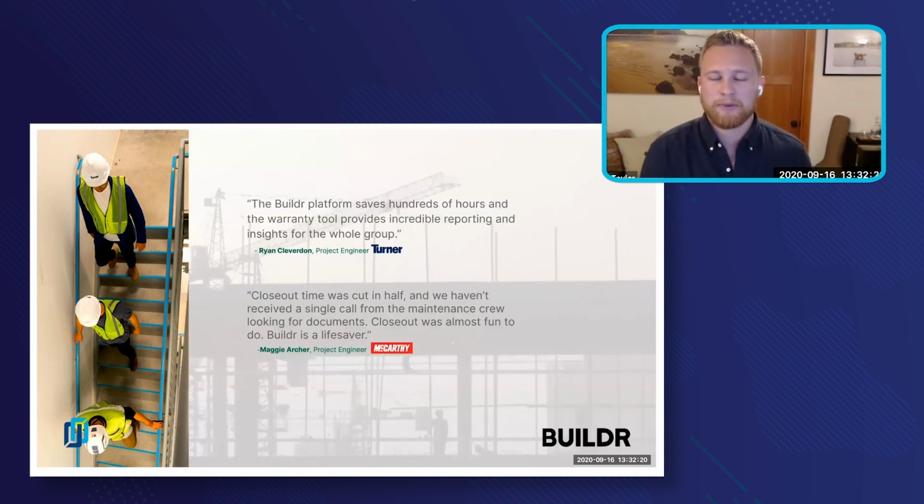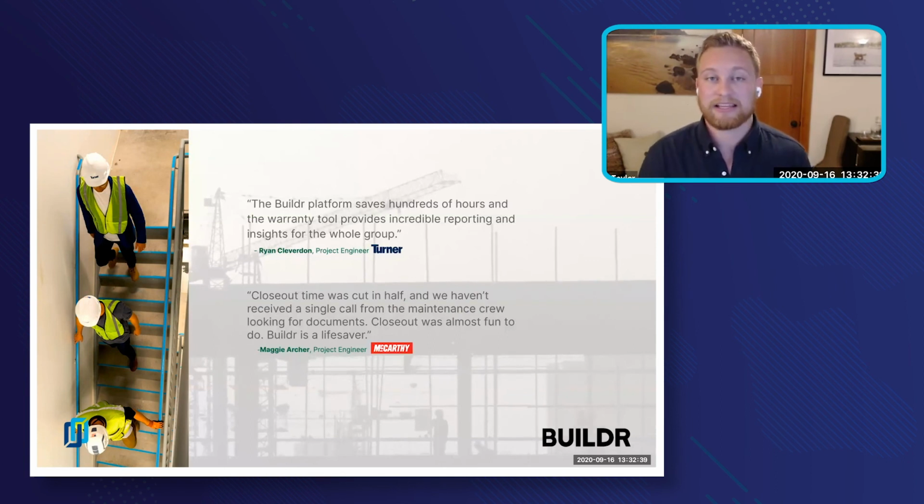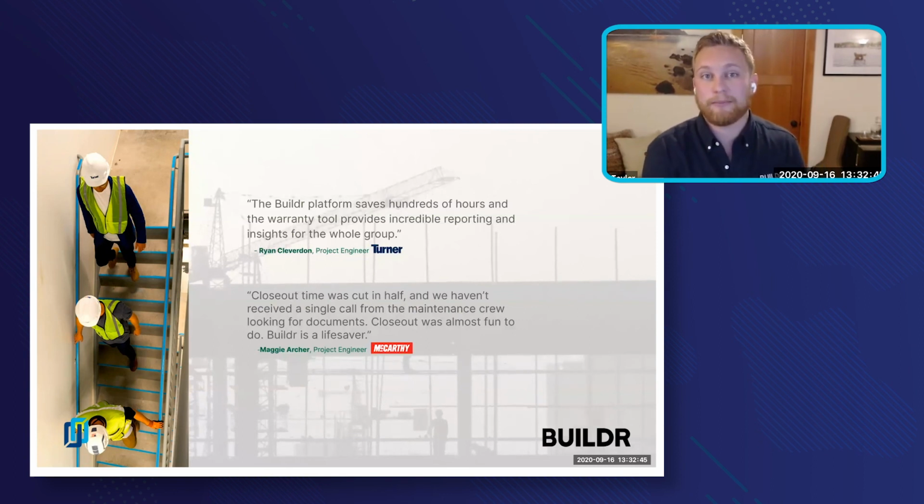But also when we think about some of these big projects, like we had Mortensen come to us because they had a project that had 45,000 inspections and 32,000 observations that all had photos as attachments, and they couldn't get it out of their project management tool. And so they actually came to Buildr. We were able to connect to it and automate all this. They estimated it would take 3 weeks, and we were able to do it in a couple hours.